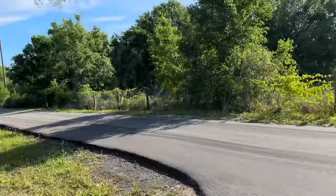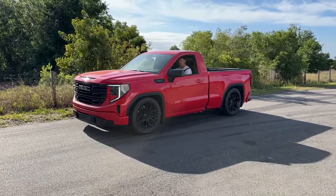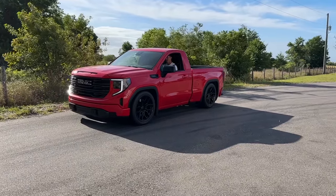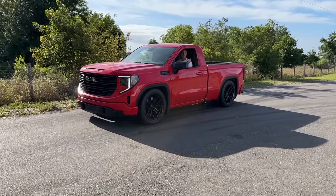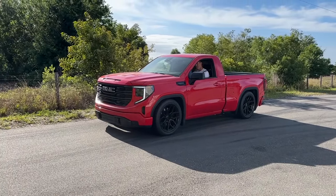I love how we have our own little launch pad here now. Four high, look alive. Four high. Make sure you're in four-wheel drive. Yeah, so I'm just in drive. All right, okay. First gear launch. Test one.